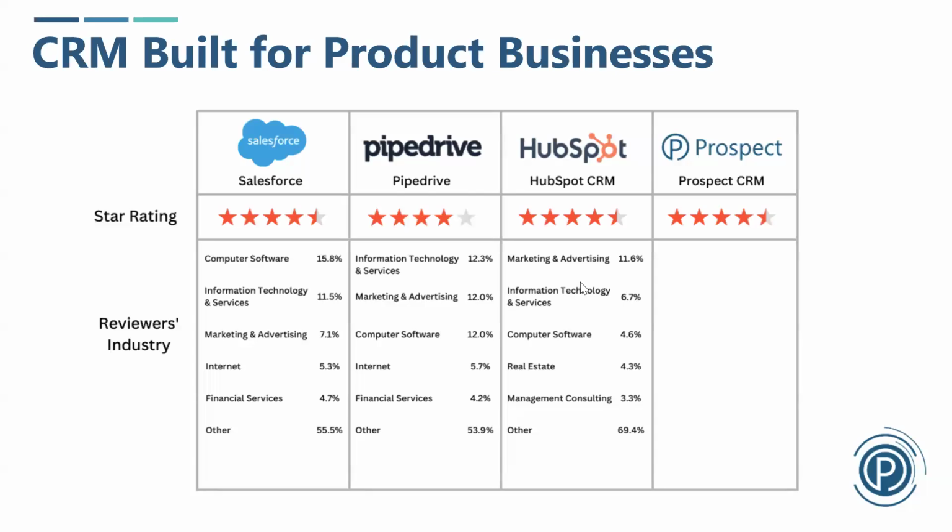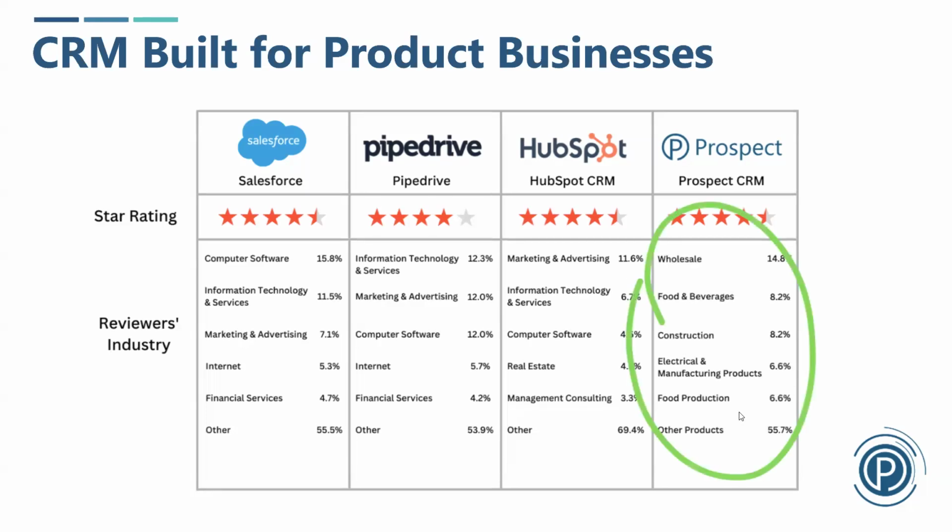Whereas if you look at Prospect CRM, we were typically built for that niche market, understanding the buying pattern of the customer and getting them onto that repeat order cycle, which is the heartbeat of any wholesale and distribution industry. That's what drives the real profitable growth. As you can see, all our customers are one way or the other either a wholesaler, distributor, or a manufacturer. So that's what our system has been designed to do.